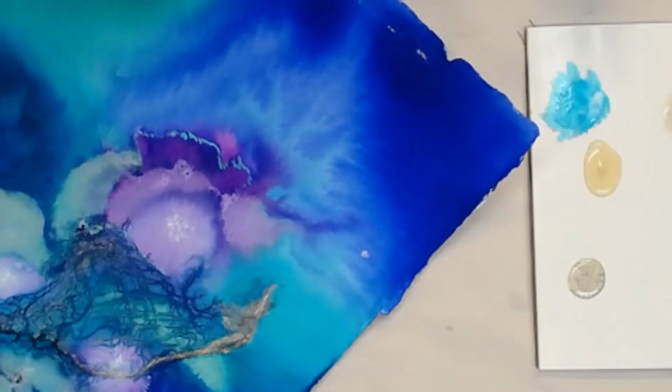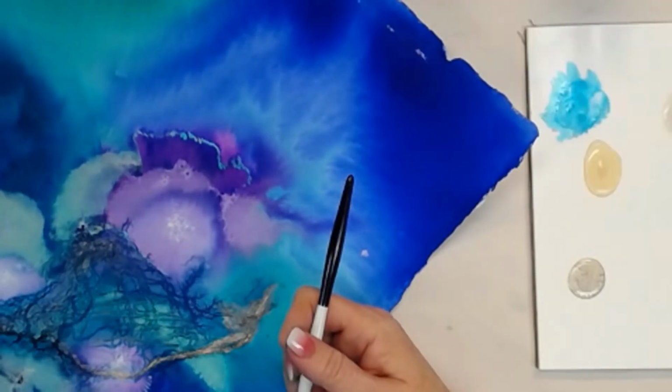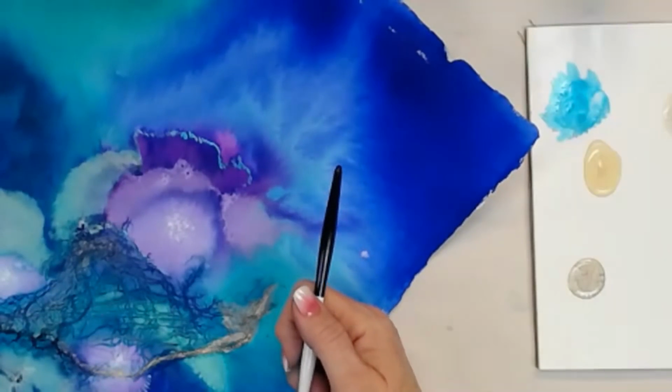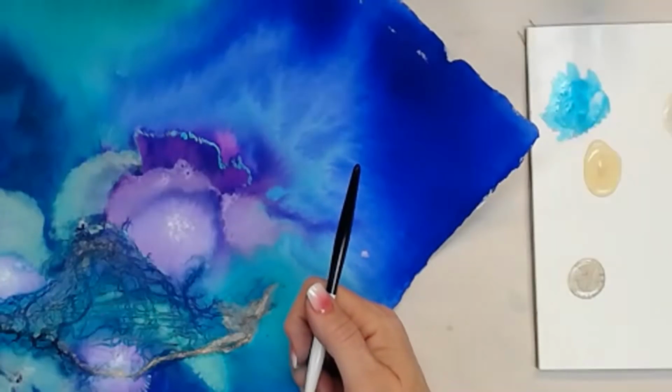Patty, are you going to pull the gauze when it dries or leave it? I think I pretty much have to leave this. It is dry. This is the one I did last week. I'm so tempted to try to pull some of it off. Linda Melvin was saying in her videos that once you put it over the Bombay inks, it doesn't come off.